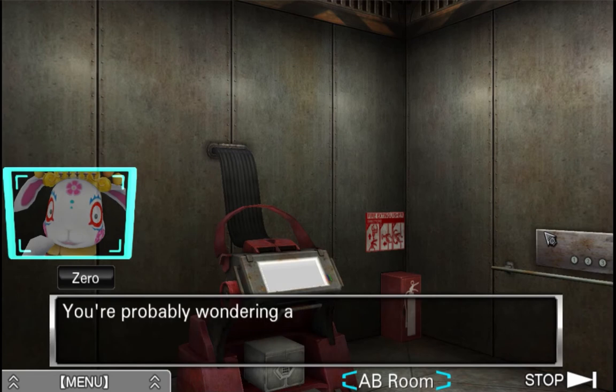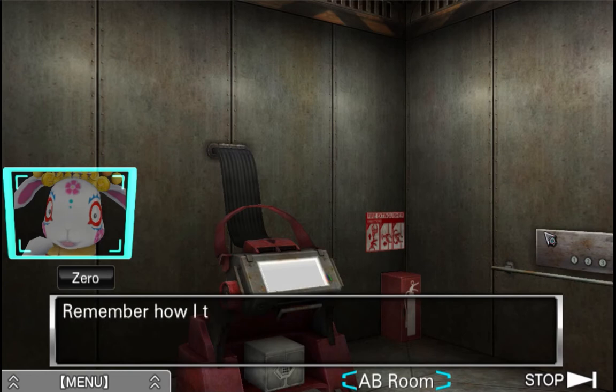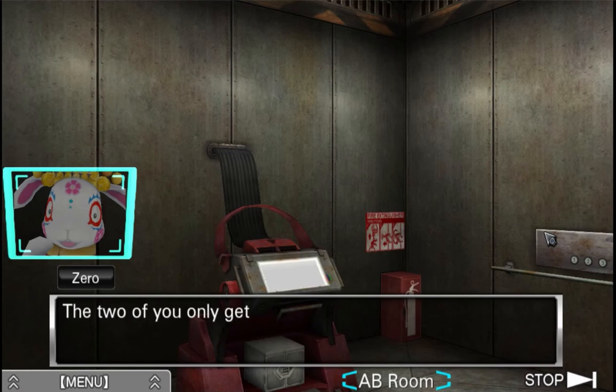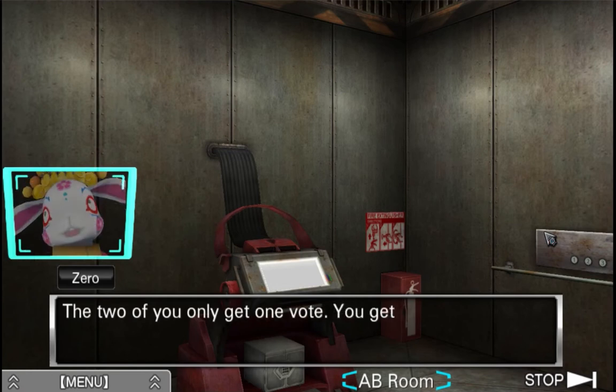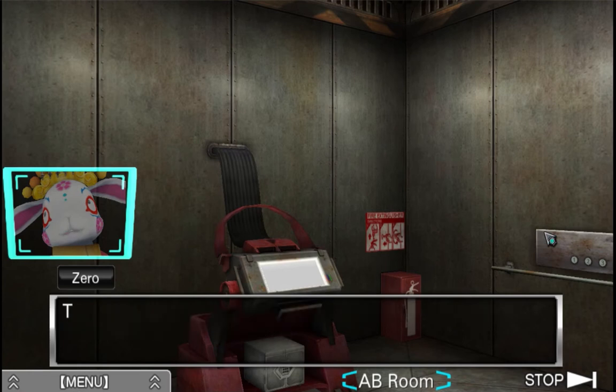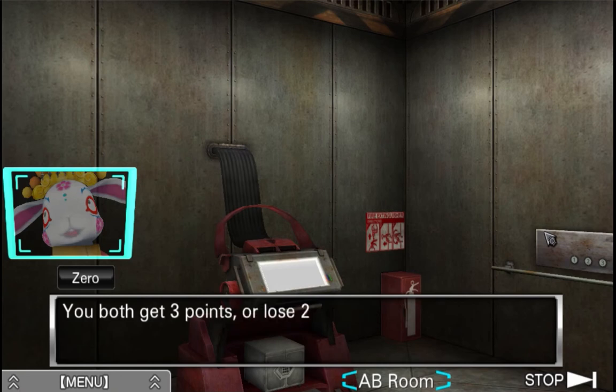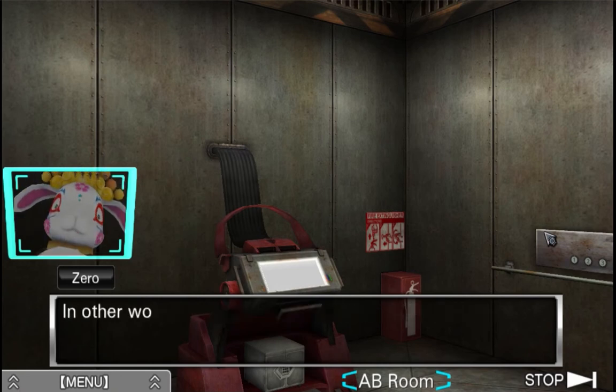You're probably wondering about the pairs, aren't you? Well, let me explain. Remember how I told you that both people in a pair share a destiny? Well, that applies here too. The 2 of you only get 1 vote. You get to choose once between ally or betray. That doesn't mean you split your points though. You both get 3 points, or lose 2 points, or whatever. In other words, what you see on this chart is what you get.